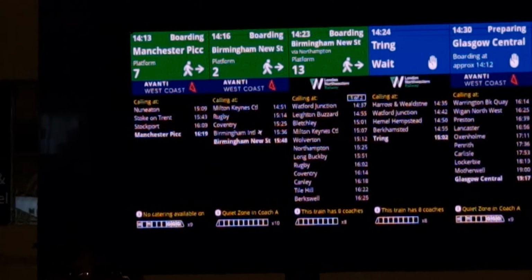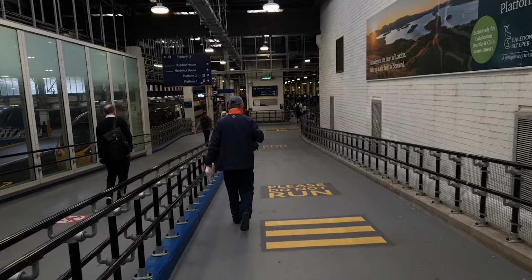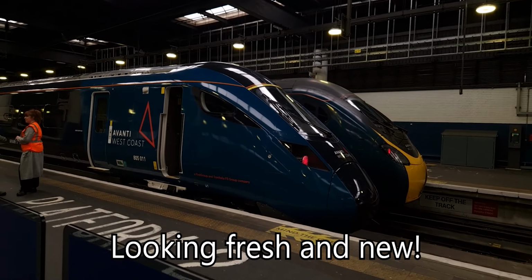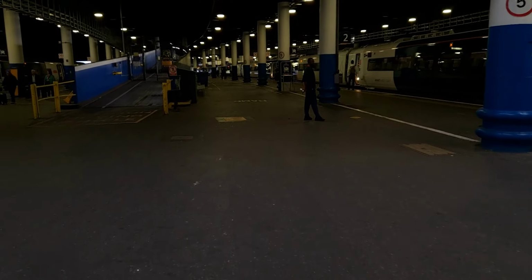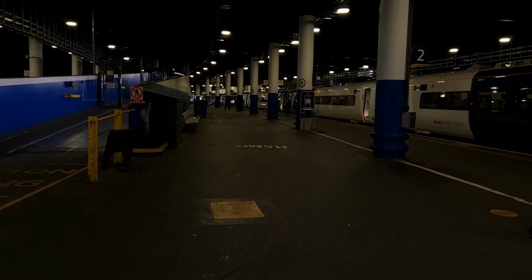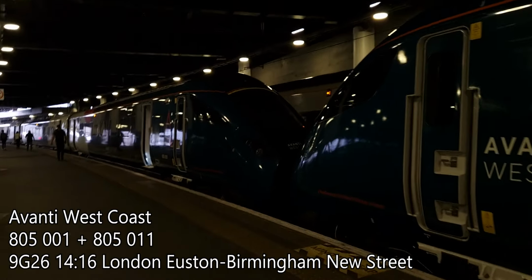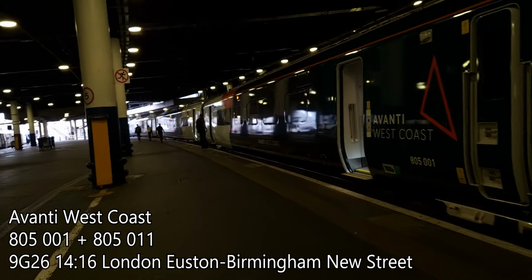So let's get moving straight away. We don't have a lot of time. So we are off down this way today. And here's our train. It is the brand new Class 805 IET. There it is. So I'm in coach D today, so I'm going to walk all the way down to the other unit. 805-011 and 805-001. But we are in 001 today.